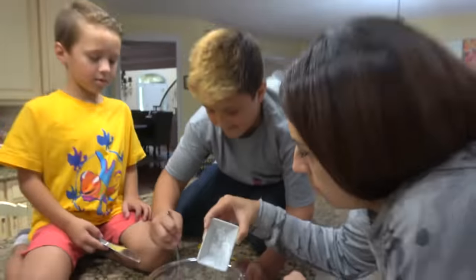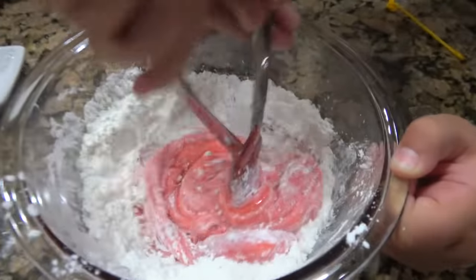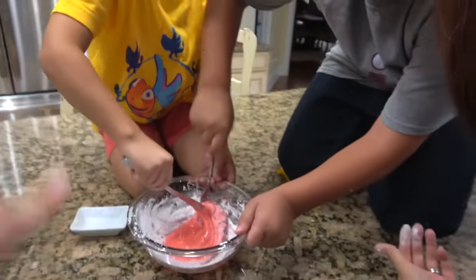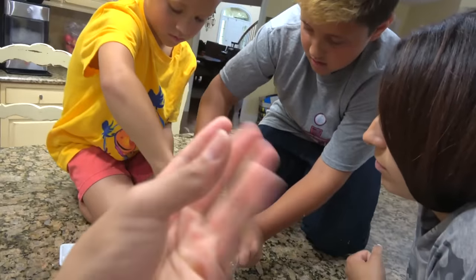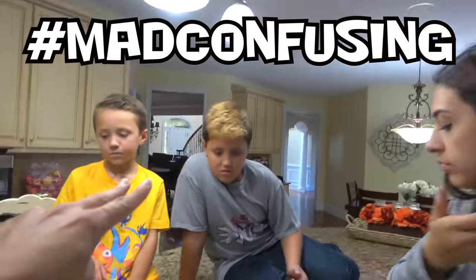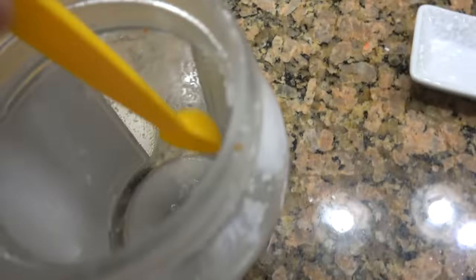Or fastly, yeah, let's just do it fastly. And now mix, mix it, mix it, mix it. All right, keep mixing. Oh my gosh, it's actually turning into slime. The more powdered sugar and cornstarch you use, the less sticky it'll be, but it'll be more stretchy. If it is really sticky, you just add more cornstarch and more powdered sugar, but then that means it'll be less stretchy. To make it more stretchy, you add 1 teaspoon of coconut oil.